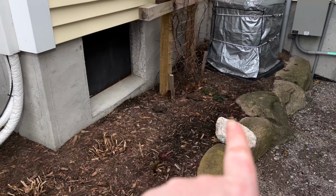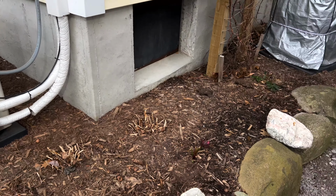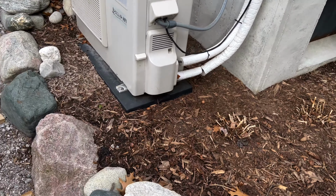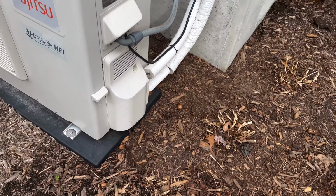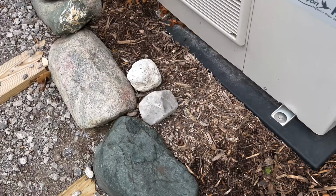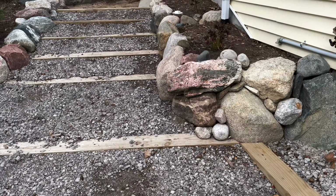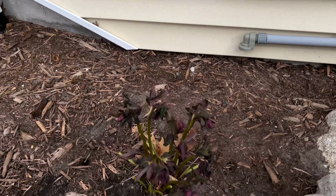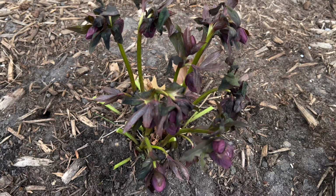1, 2, 3, 4, 5. Then I just did these two little ones right here. They always look so good once everything's neat and tidy. I love it. We have new things popping through. Like this, I don't remember what it's called. It's like a spotted pretty blue flower. And these guys, they're a little cold. But look at all the blooms on this one.